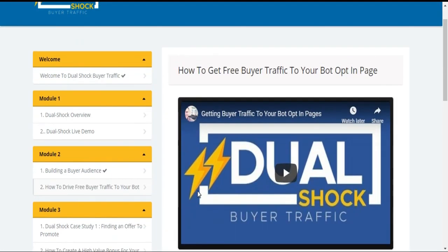So guys, as you can see inside the members area, everything is there. You're going to be learning step by step. You're going to want to get this. This is some powerful stuff, especially if you're on Facebook and you want to use Facebook marketing and Messenger bots. You're going to drive tons of traffic. People are going to be clicking on your links and you're going to be making sales.